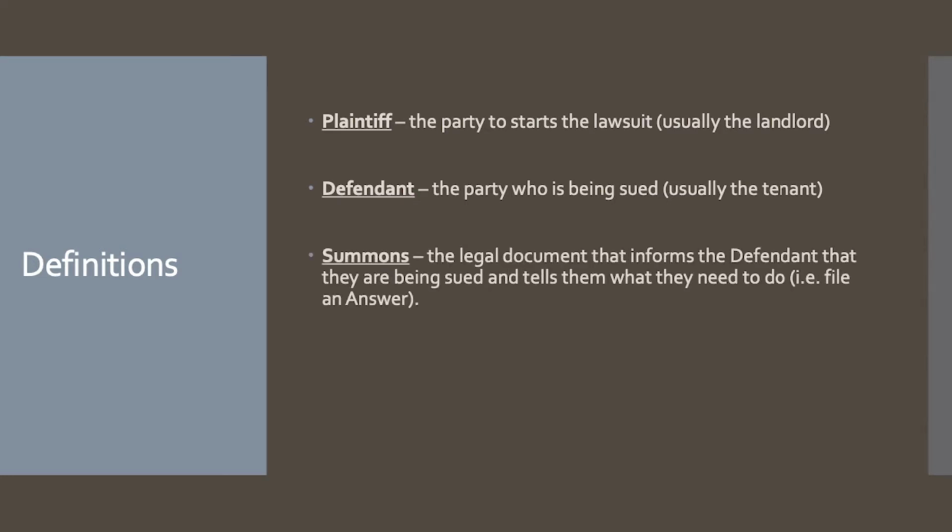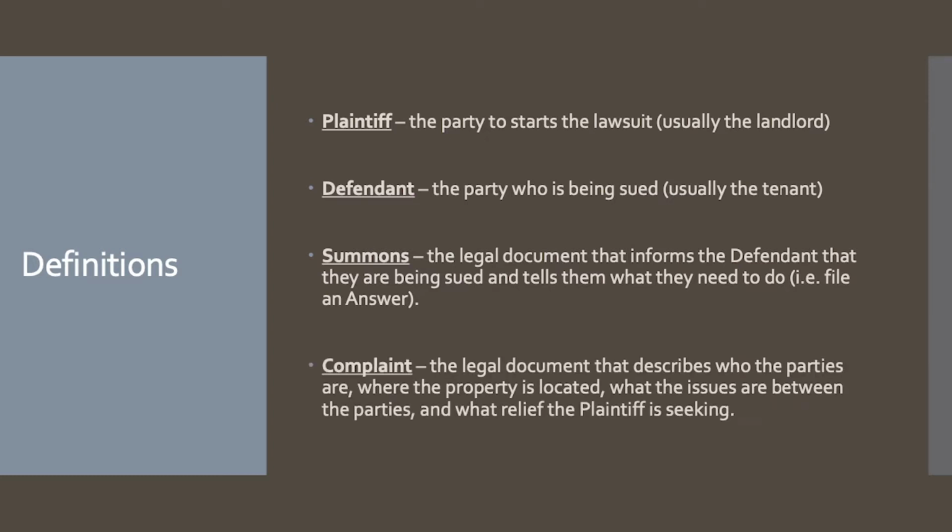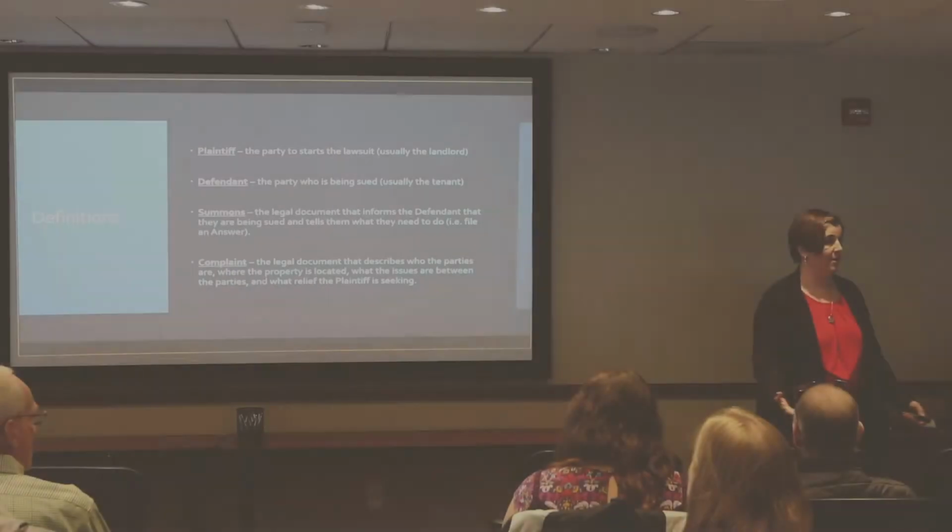So you'll hear people talk about a summons. Summons and complaint. You need a summons and complaint. What are those? A summons is the actual legal document that tells the tenant they're being sued and tells them that they have certain things that they need to do, like respond to that paperwork. Complaint. This is another legal document. This is a document that lays out the story. What's the problem? Who the parties are, where the property's located, what are the issues? If they owe rent, how much rent's owed, if there's other issues, that's where that goes. The complaint is what puts everybody on notice what the landlord's looking for in terms of money, possession, other claims. Is there damage to the property, unpaid utilities, that type of thing.